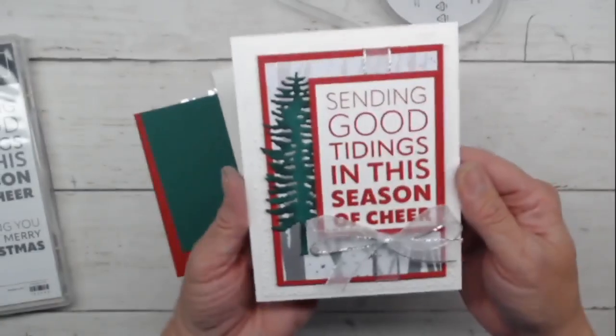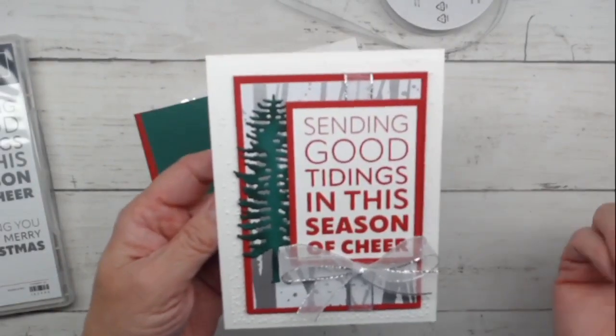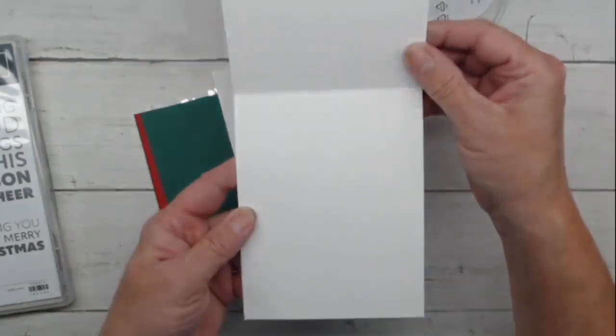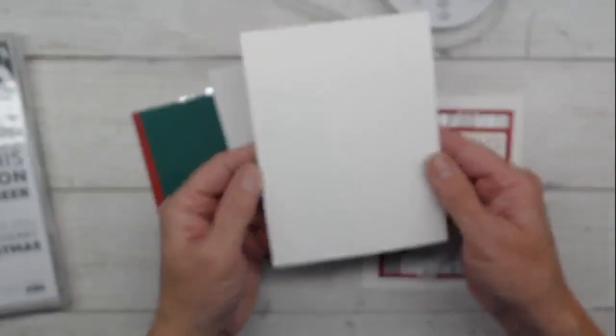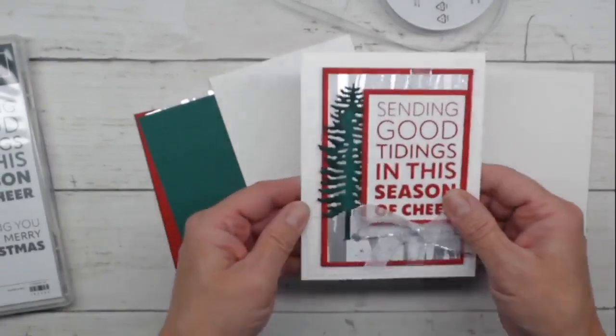So let me bring in the card here. This is going to be Sending Good Tidings in the Season of Cheer. Very traditionally red and green, right? Very Christmassy. And again, it's a tent fold, so it's going to open this way. And I have a card base right here for my tent fold. Tent folds are just fun to change it up sometimes.